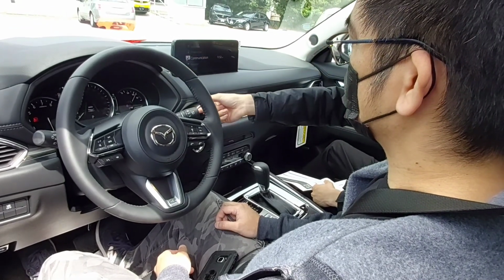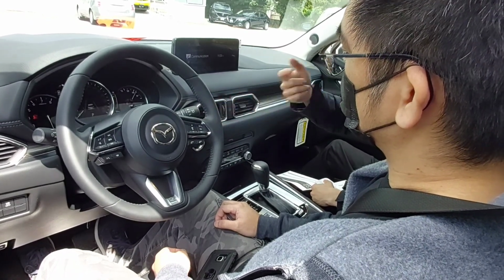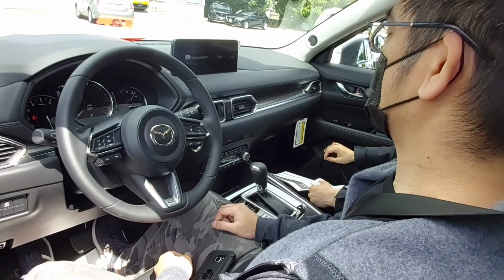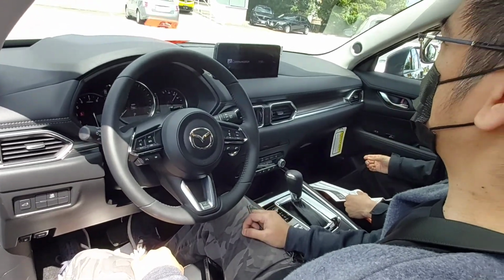And for this one, you just have to twist it all the way past off or on, either side, and you feel it go back and forth. And for headlights, it's auto. So I don't know about your Sentra. I don't know if it has auto headlights.